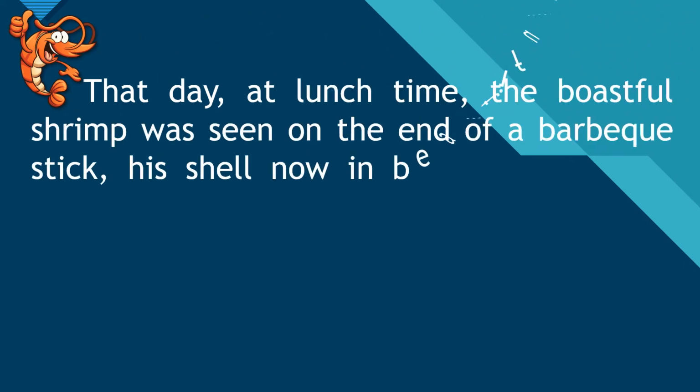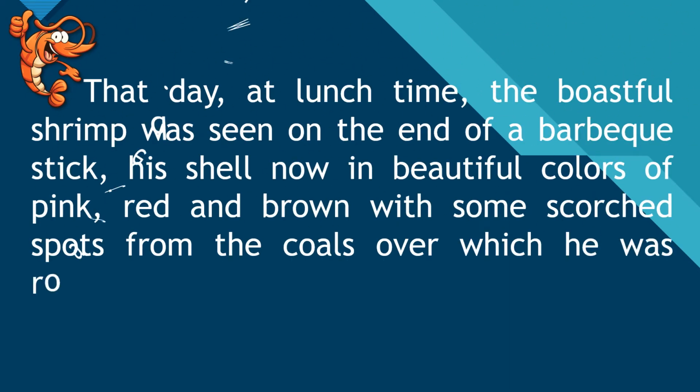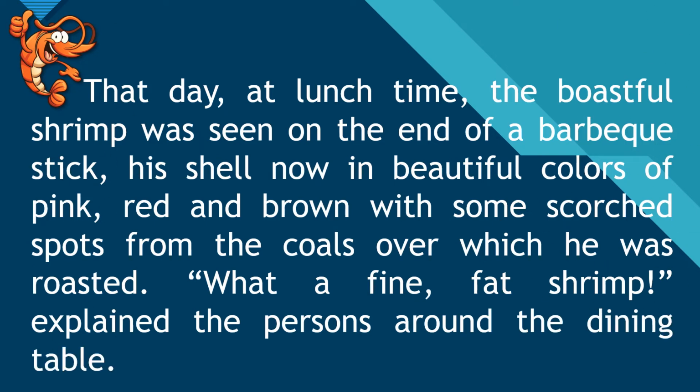That day, at lunchtime, the boastful shrimp was seen on the end of a barbecue stick, his shell now in beautiful colors of pink, red, and brown, with some scorched spots from the coals over which he was roasted. "What a fine, fat shrimp!" exclaimed the persons around the dining table.